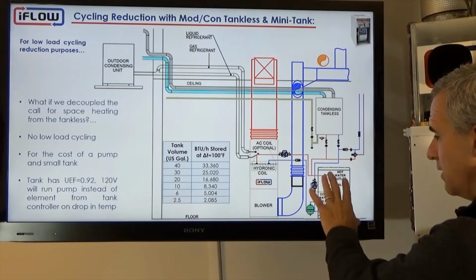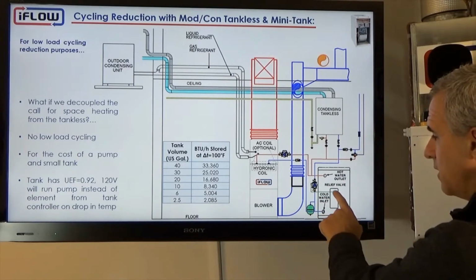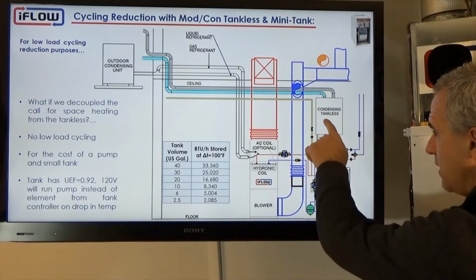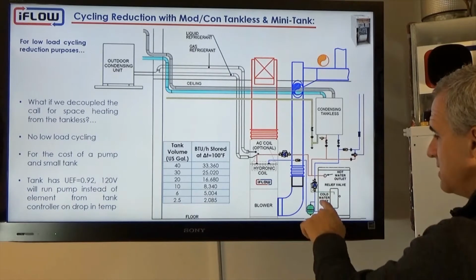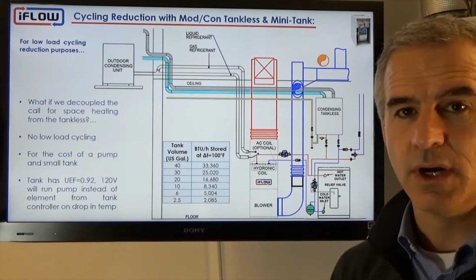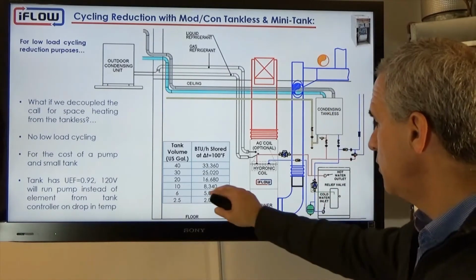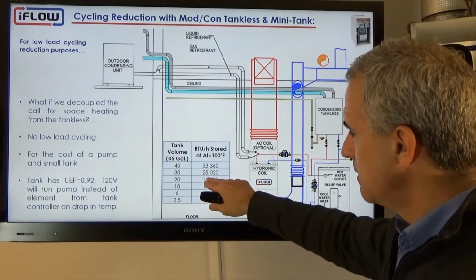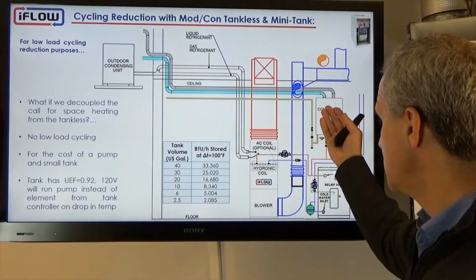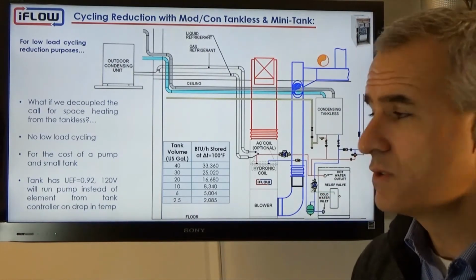We have our own 120 volts already built in, so we don't need anything else there. We wire the control to the pump instead of the element. The pump then comes on and pushes the water into the tank, and it does that circuit to recharge the tank. So in that case, only when the unit goes below, let's say, that 15,000 BTU mark, will it bring on the tankless. So we'll get some decent efficiency that way, and we'll reduce the cycling.